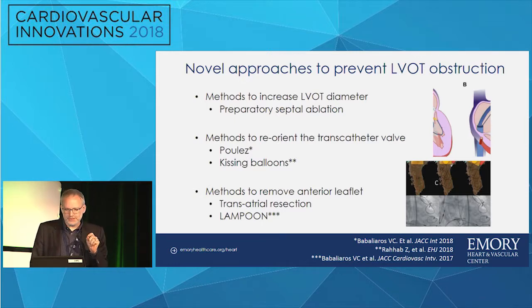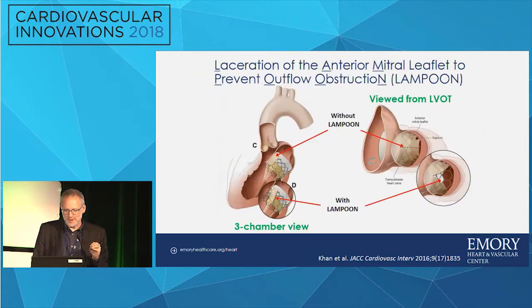I don't know why that one picture's not there, but here are your options to prevent that. You can do preparatory alcohol septal ablation, meaning you modify the LVOT diameter itself. Or you can try to reorient the transcatheter valve, and there are two ways to do that. I've done pull A, and then you can put a balloon in there to orient the valve away from the LVOT. And then, of course, you can just resect the leaflets, or you can do this Lampoon thing. I have done all of these, so if you want my opinion about all of them, I'm happy to tell you afterwards.